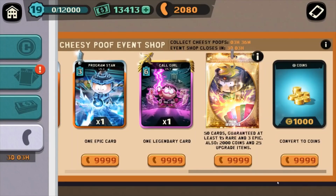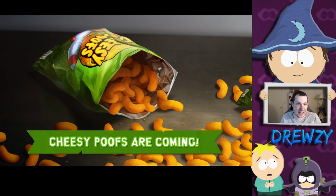So that is how you get Cheesy Poofs, how you spend them, and the rewards you can unlock. The last question you may be asking is how many of these rewards can I get? You can get an unlimited number of rewards as long as you have the Cheesy Poofs available to spend them. So you can get as many copies of a legendary card as you can, as long as you have enough Poofs to buy it.